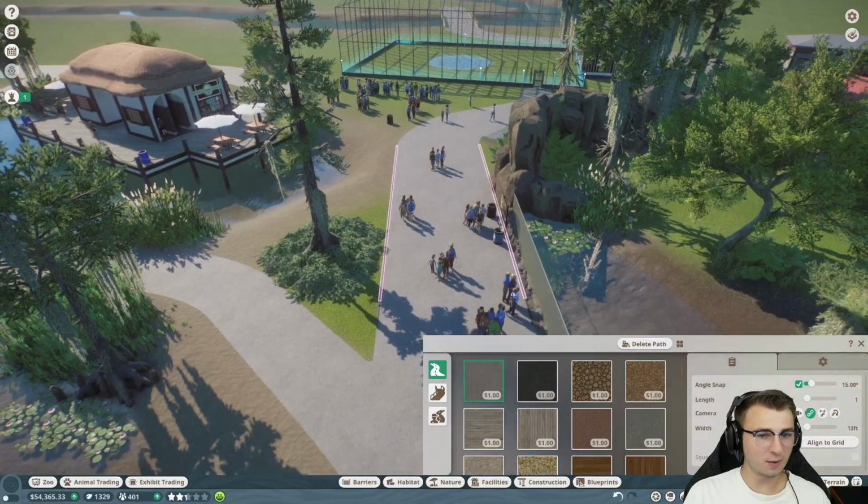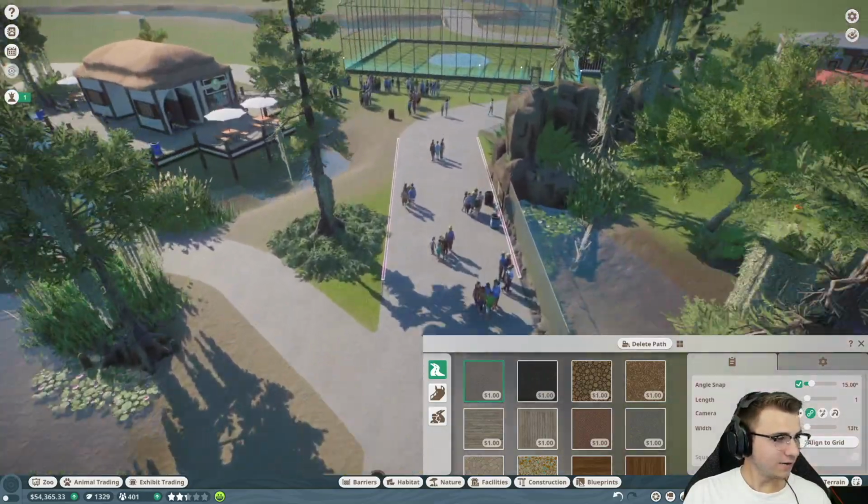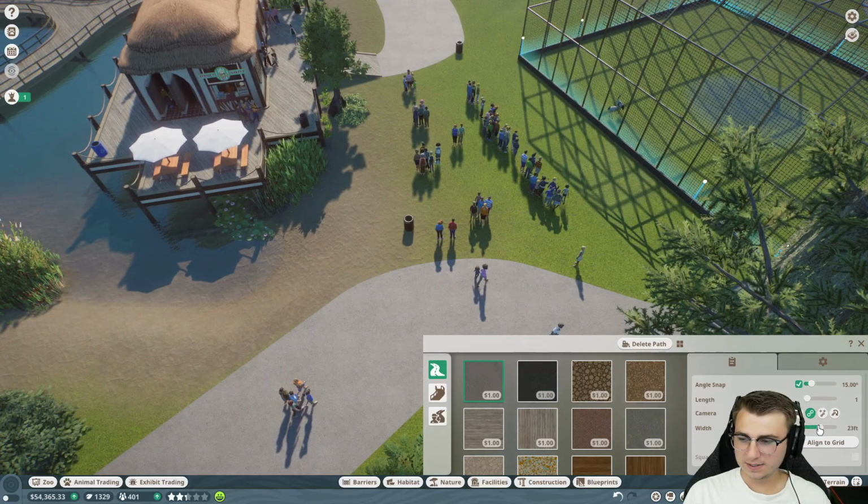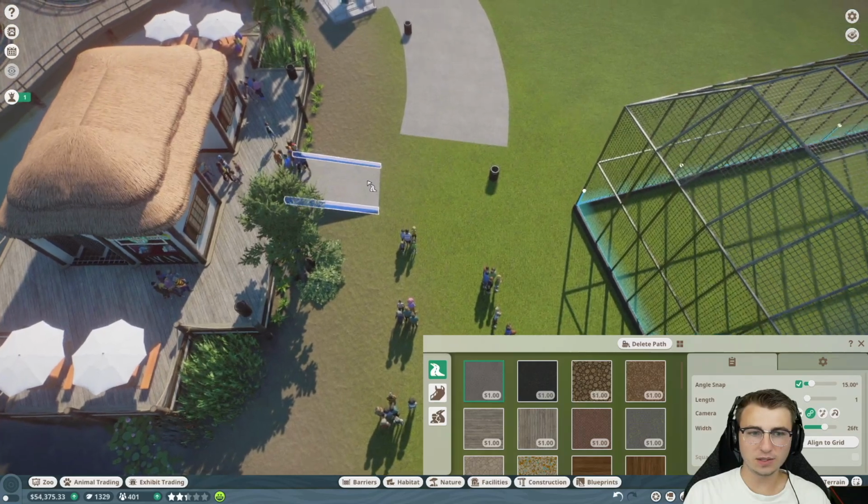Oh my god, the frames. Why are the frames so bad right there? That's super weird. Let's bring the path width out to 26. I think that's what we were rocking with before.